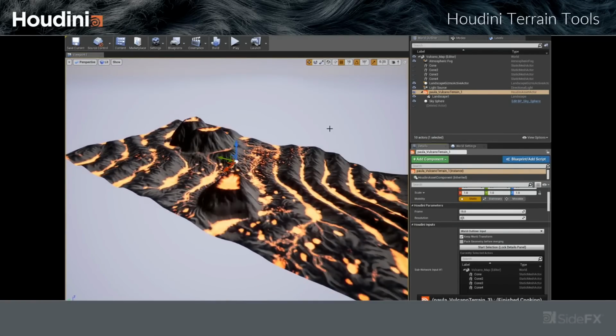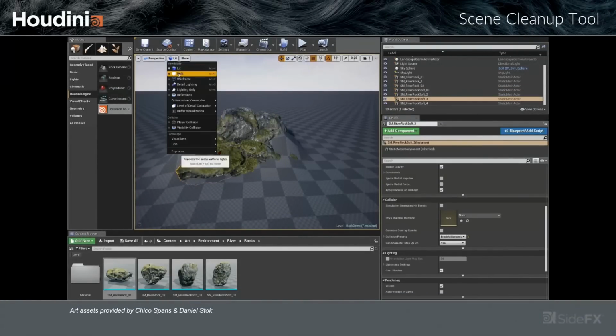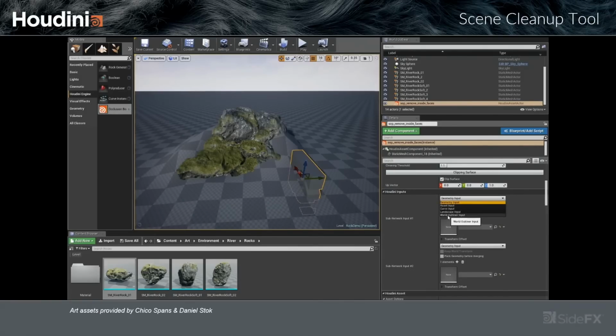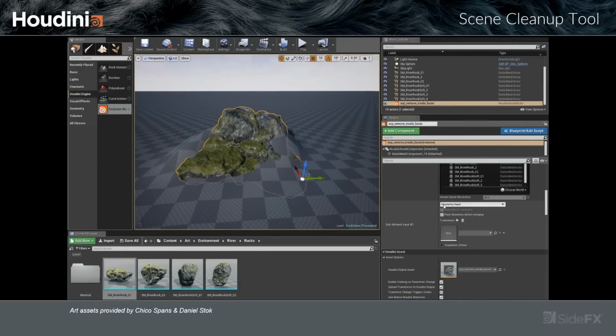So in this next example, there's another cool thing, which is called Scene Cleanup Tool. So let's say you're building a cool rock formation, which you can see on the next slide. Shout out to Chico and Daniel for providing me with these rocks. We can see that lots of these rocks have been clustered together and stacked on top of each other, meaning that there's lots of hidden triangles, either inside the meshes or hidden underneath the landscape.